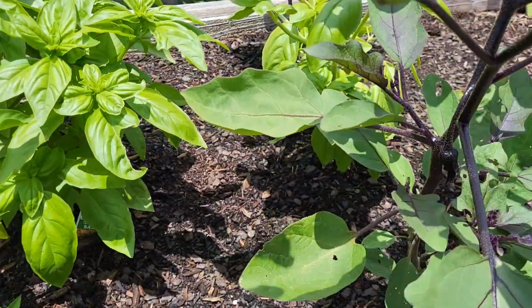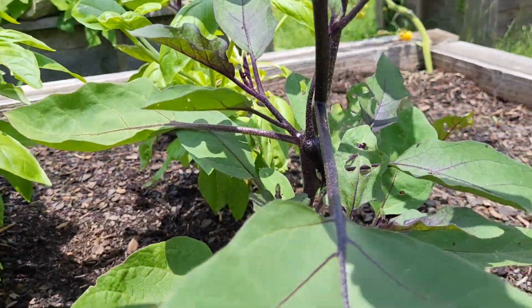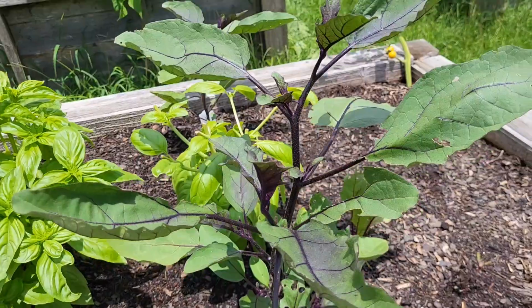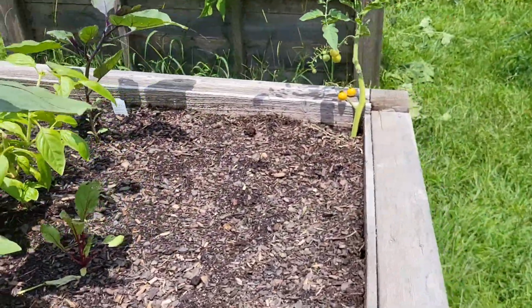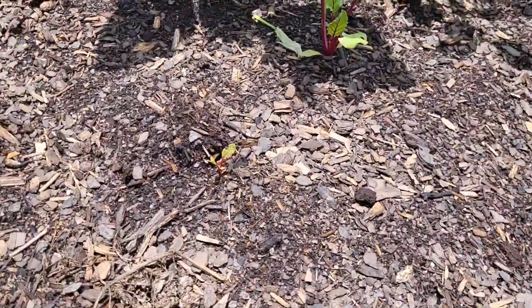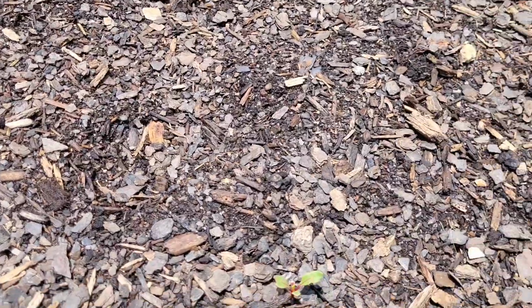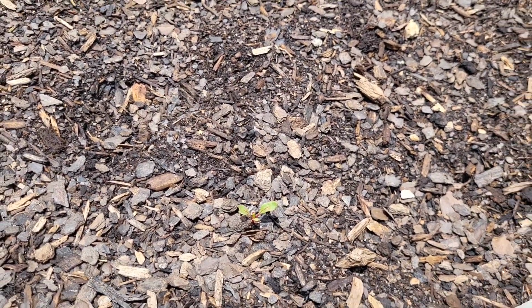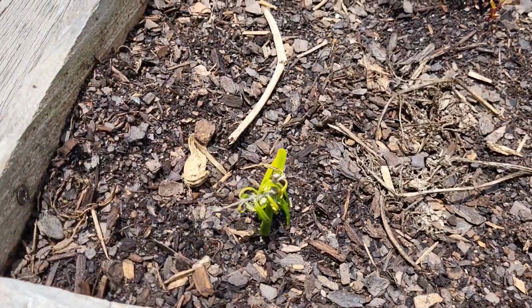Eggplant, we had a blossom here, but I don't see any eggplant yet. Some struggling beets. Oh, we have some others coming up though. They're coming up, but I planted these a long time ago.